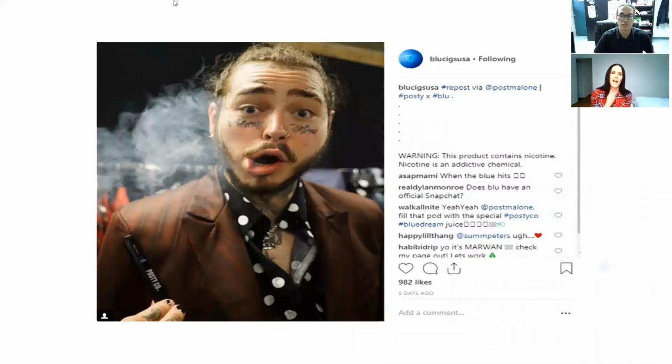Let's take a look at some of the ways that different vaping companies use advertising to try to entice people, not just young people, but especially young people, to try their products. This is an Instagram post from Blue, which is a vaping company. Here they're using Post Malone, who's really popular right now. They've shown a picture of him vaping their products, and they've tagged him in it.